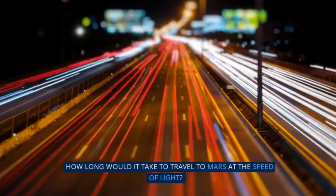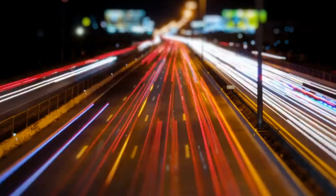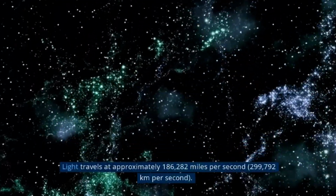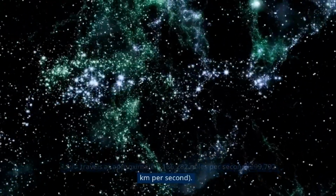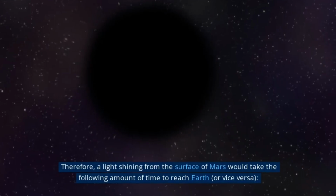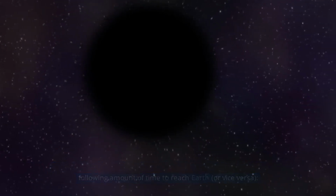How long would it take to travel to Mars at the speed of light? Light travels at approximately 186,282 miles per second, 299,792 kilometers per second. Therefore, a light shining from the surface of Mars would take the following amount of time to reach Earth, or vice versa.